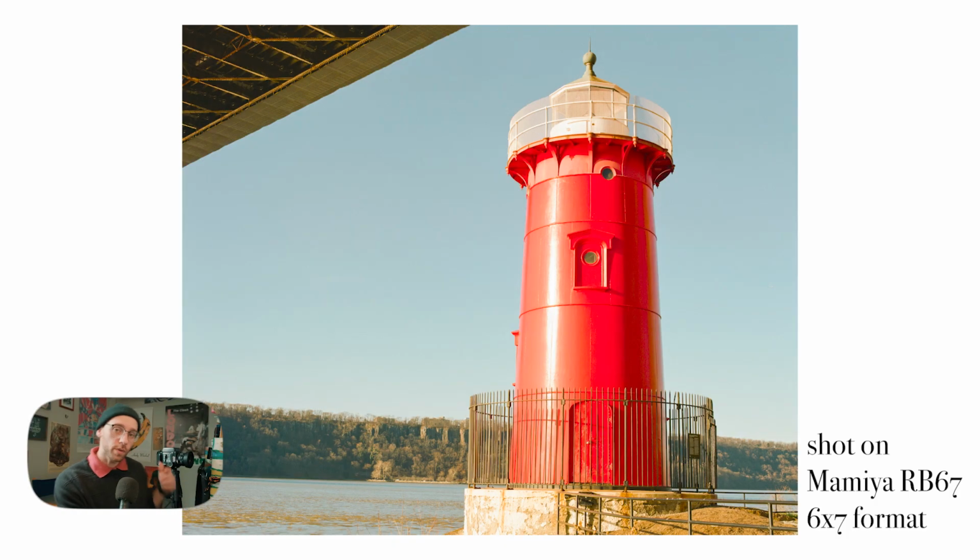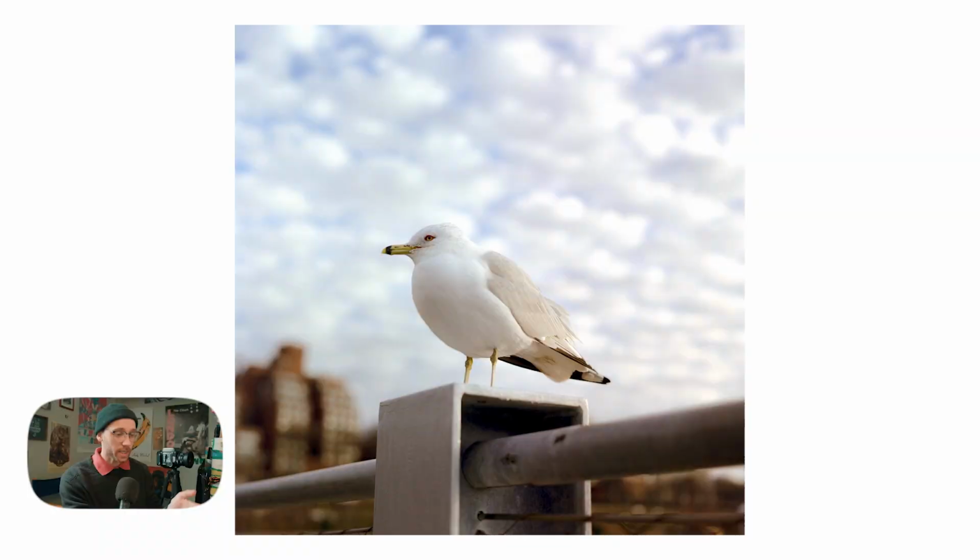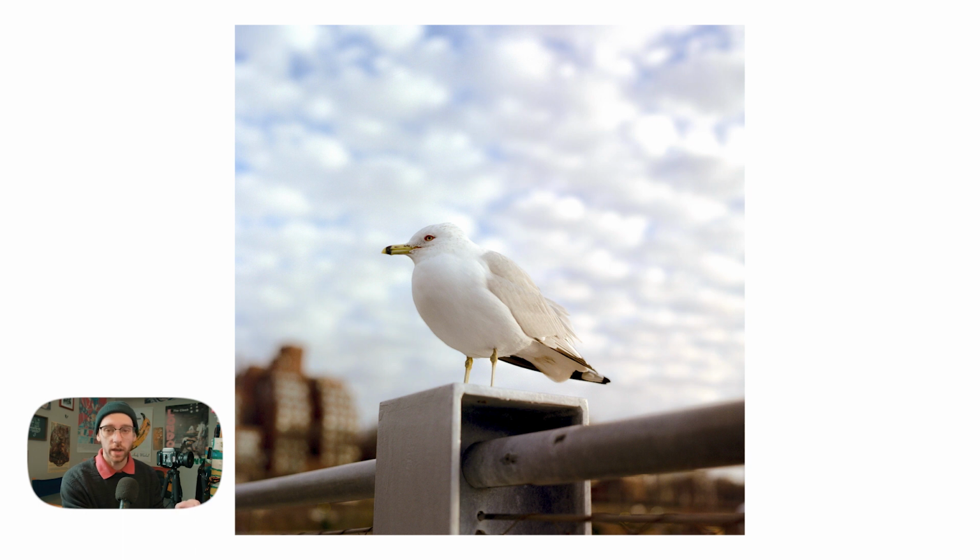I mentioned in my review of the Mamiya RB67 that I was a big fan of the 6x7 format, and I stand by that. So switching from that to this camera with the 6x6 format is a little jarring and something that's going to take me a little bit of getting used to. I think that in the future I'm going to look for compositions in which I could crop in post. It's not ideal, but I'm just not a huge fan of the square format. But that being said, I am a huge fan of this photo.